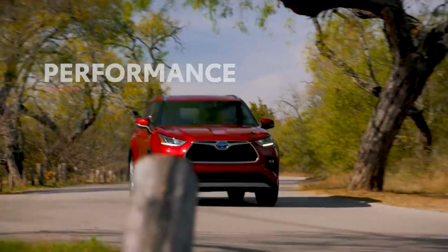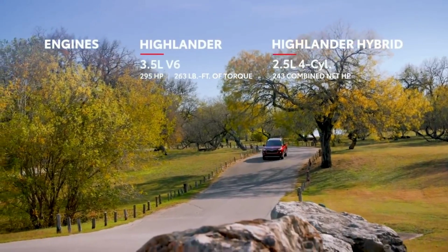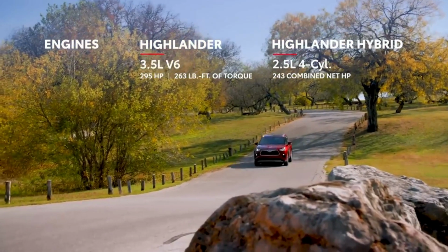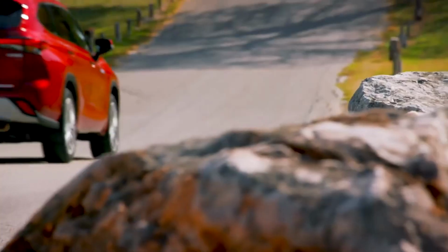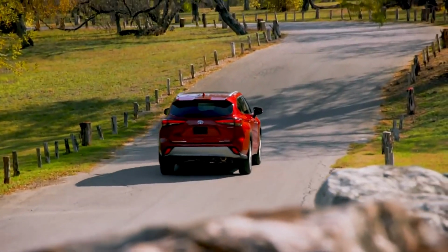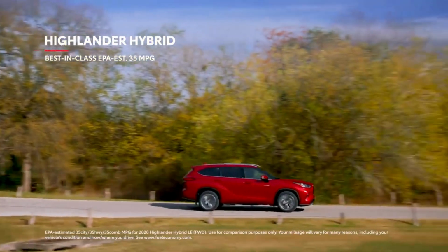While Highlander's powerful engines ensure that it has no shortage of get up and go, its real performance lies in its incredible efficiency and capability. To this end, Highlander's hybrid models have rewritten the book on what's possible for this segment, thanks to a best-in-class EPA-estimated 35 miles per gallon.